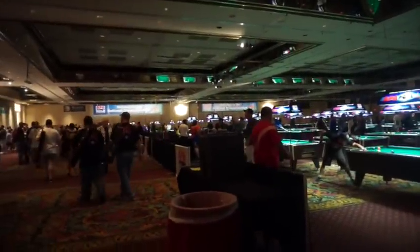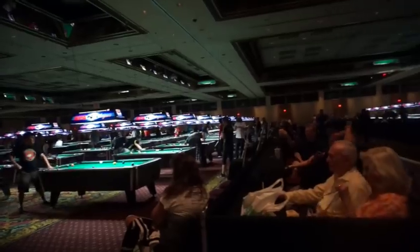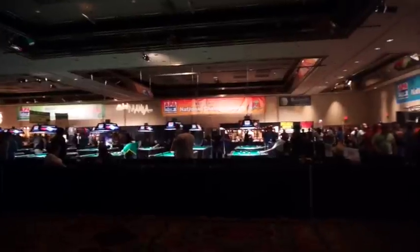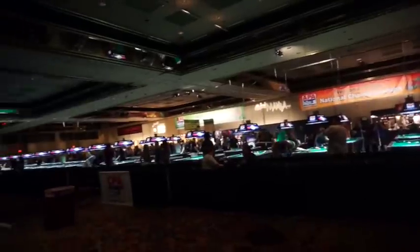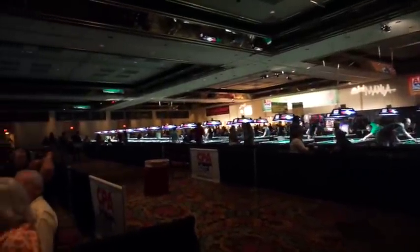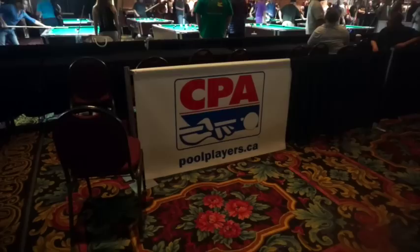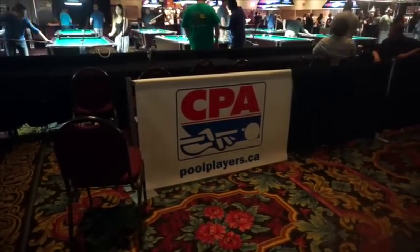I'm at the back of the ballroom and you can see just how many pool tables are here. Room for spectators, more areas. And these folks are all lined up, many for the mini tournaments. And some of the folks here are shopping. They're watching. They're playing. They love their pool. P.S. The CPA, Canadian Pool Players Association, is here also.